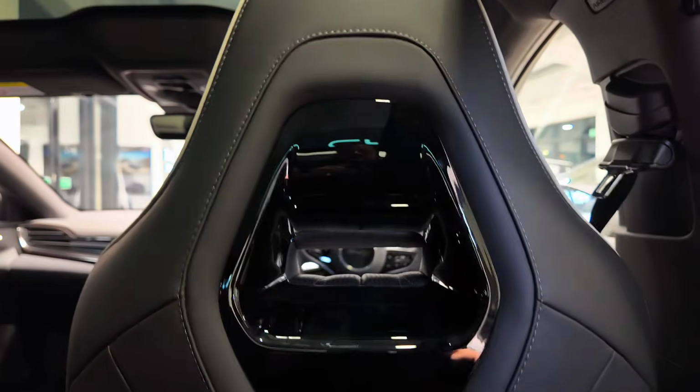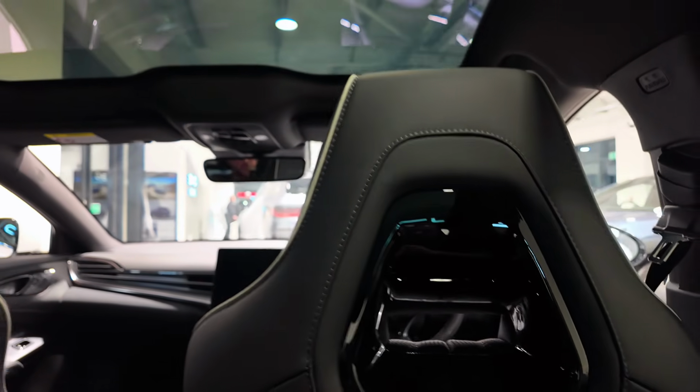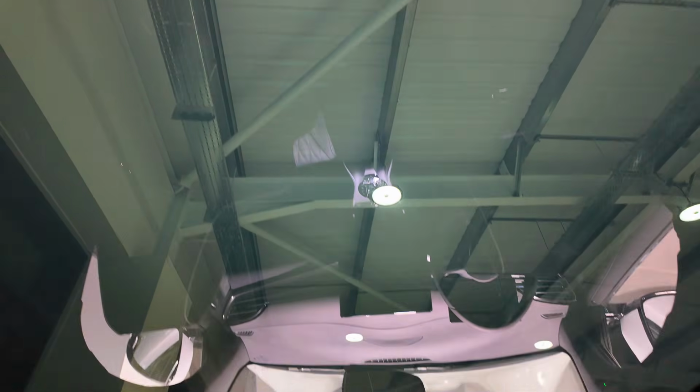2 bucket seats for the driver and the passenger, like so in front, and there's loads of room in the back of here. It's a very, very spacious car for a saloon. The pan roof runs all the way back, like I said, right behind the passenger's head. It's absolutely massive.